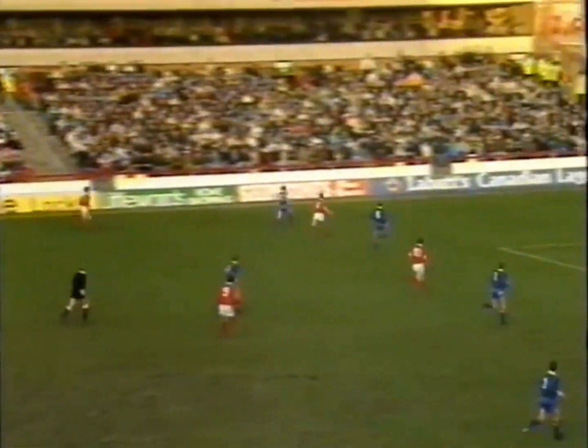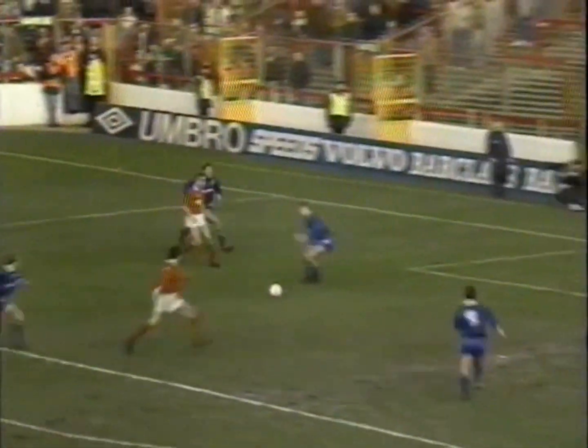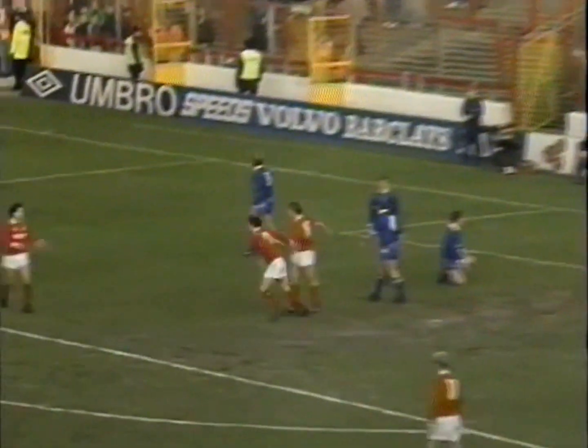Nottingham Forest too strong for Millwall at the City Ground. Millwall contributing to their own downfall. Steve Wood letting the ball run under his foot. Nigel Clough's punishment of the error was swift and decisive. Forest a goal up after 24 minutes.